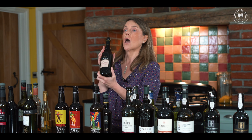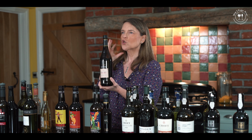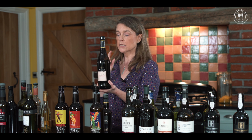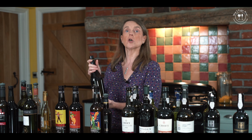And this is amazing. The Pedro Ximenez is the grape variety. It's allowed to shrivel, so it's a bit like raisin. And then you make wine from it. And it is super, super sweet. I mean, it's lusciously sweet. And it is basically like drinking Christmas pudding. You can't have too much of it, and I thoroughly recommend it on ice cream rather than having it any other way, because that freshens it up a bit. So that's Spain.